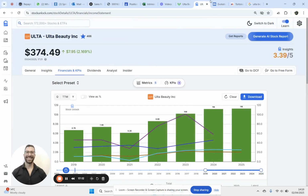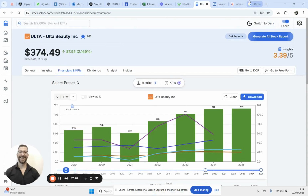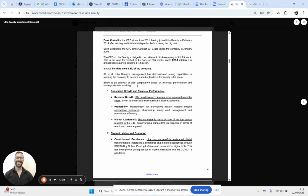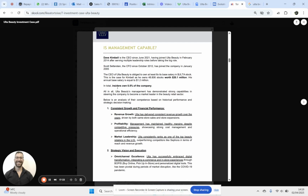Okay, so another thing that I wanted to discuss is, let me see, where is it? Let me go back here. So in terms of management being capable, this is what you have. Another thing that I like is you can see here that insiders own 0.5% of the company. Typically, I like to see this at 10%. But anyway, it's not ideal, but it doesn't tell me that I should not invest in the company, right?